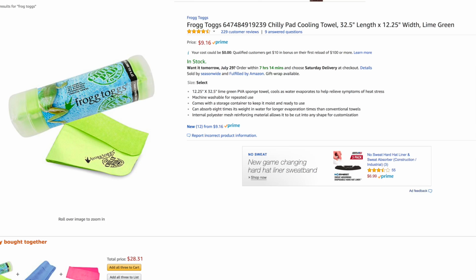Now, obviously, first and foremost, one of the most important things to me, and I've only started doing this recently, is I've added this towel to my head. This is a Frog Togs wickable towel. You put water on it, and basically it'll keep you cool for a long time, like several hours. Unfortunately, I don't normally leave quite enough water in it, so by the time I get about a mile into the run, it's mostly dried out, so I do have to stop and re-wet it. Not a big deal though.